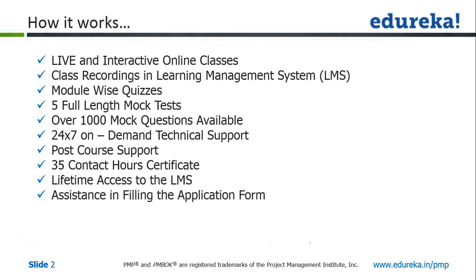Now, for every module, there would be a set of quizzes that you'll be going through after completing the live session. We will also provide you with 5 full-length mock tests. In these mock tests, we are going to cover over 1,000 mock questions. Apart from this, you also have a 24/7 on-demand technical support. What does that mean? It means that when and where you have a question, there is somebody to help you out from our support team. They are available 24/7 for your service to answer your questions.